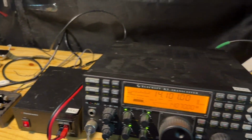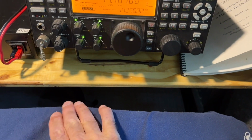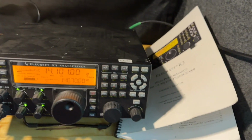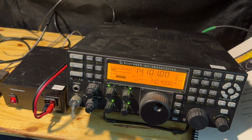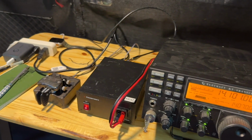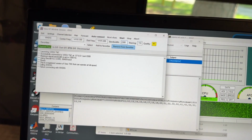It's a table I have at the back end of my camper. I'm actually sitting on the bed. This is the end of the bed right here. As you can see, I always bring a manual with me, and I had to get into it a little bit this time. But that's it. I am sitting on my bed, and I'm using a lap desk to put my computer on.